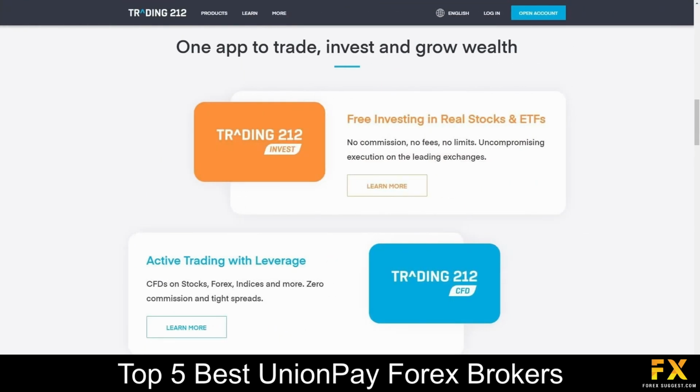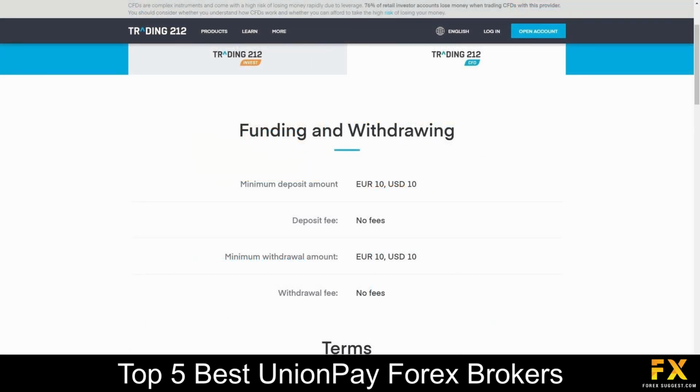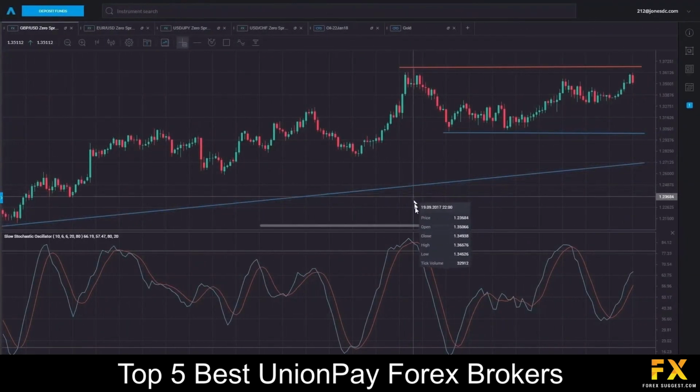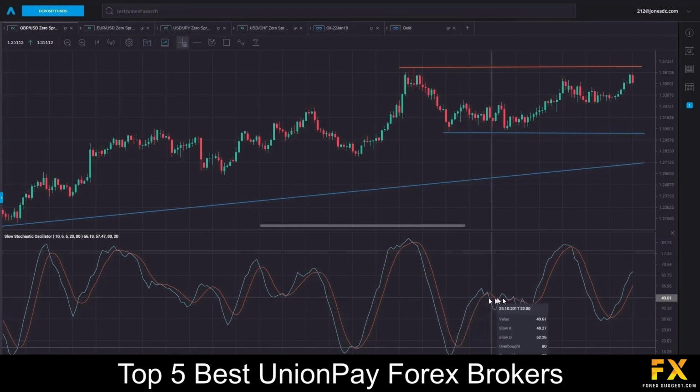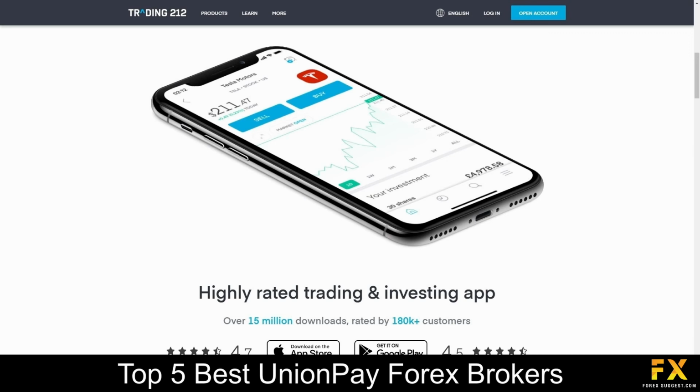Their accounts feature demo, CFD, investing, and ISA accounts with lower minimum deposits, no commission charges, guaranteed stop losses, negative balance protection, a variety of base currency options, and more. Platforms are available on Trading 212's web and mobile applications, which are supported on Windows, iOS, and Android operating systems.